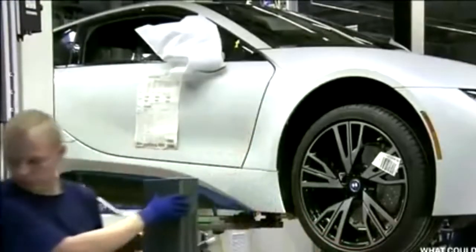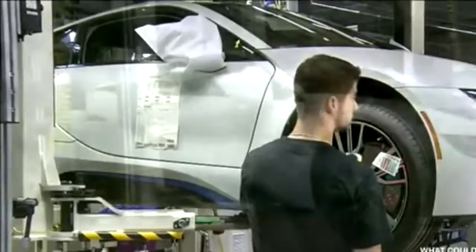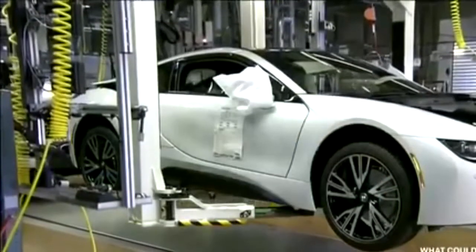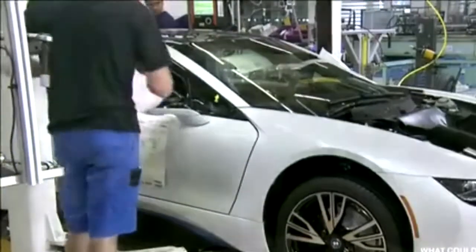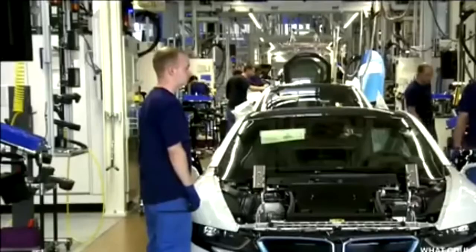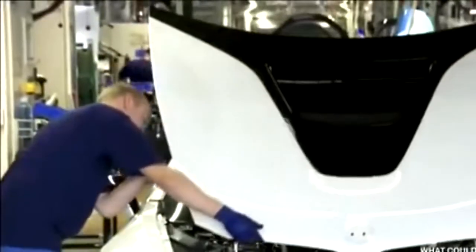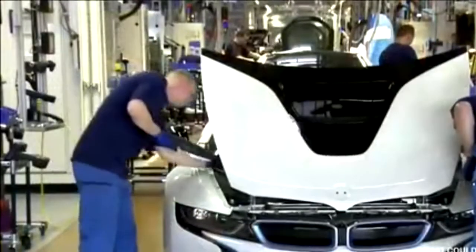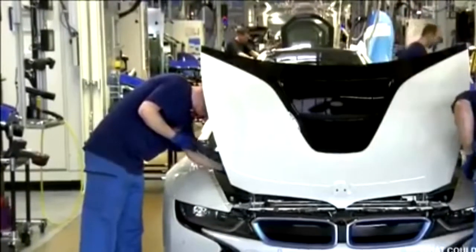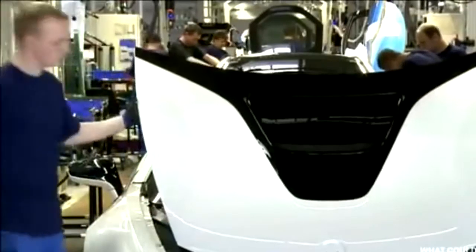Once the wheel installer has finished, a second technician scans a barcode on the wheel to record that this task has been completed. And with that, the car slowly touches the ground for the first time. With the help of a hoist, workers lower the hood in place. The hood features the V-shaped beginning of the i8's signature black belt. This belt extends back over the roof to the rear section of the car.